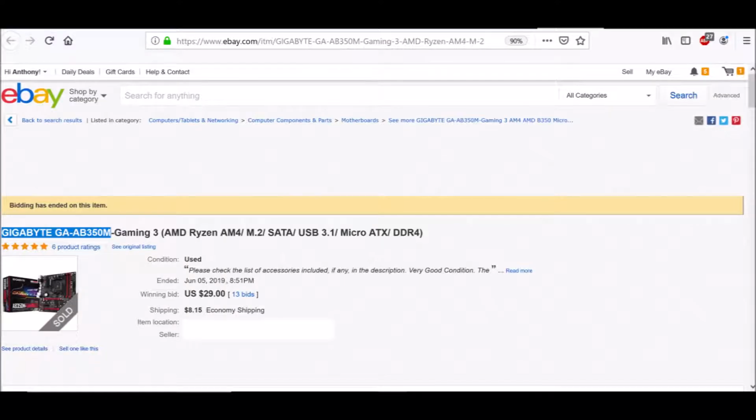Now that you've got your processor, you're going to need a motherboard, and the processor you chose was an AM4 processor, which is AMD's current socket. Good news for you, you can get a good motherboard for cheap, and I officially recommend the B350M by Gigabyte that you can usually get for dirt cheap. And even better news, it supports the latest AM4 processors.